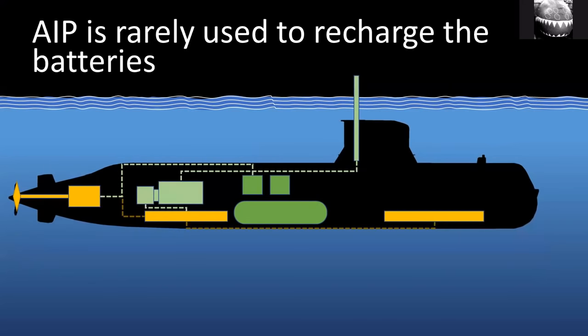However, the AIP is rarely used to actually recharge the batteries. That's a popular misconception. You often hear it said or written that AIP allows the submarine to charge its batteries without snorkeling, so without getting air from the outside. It's possible, but it's not normal because it's less efficient. They simply use the AIP to generate electricity to run the electric motor. It's more efficient than putting it into batteries first and then running an electric motor off those.